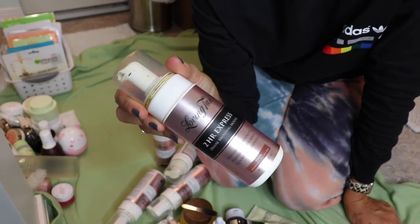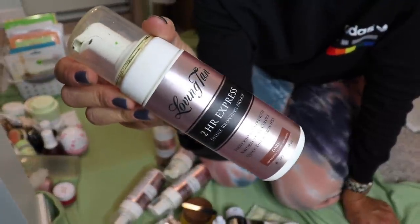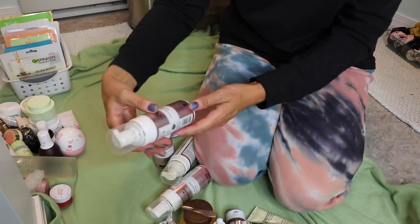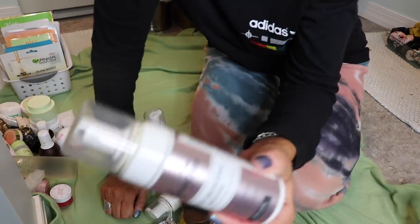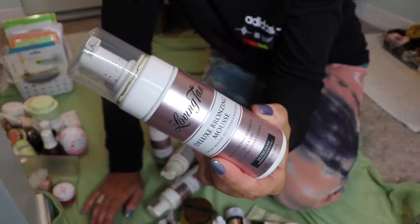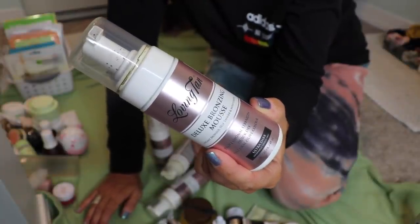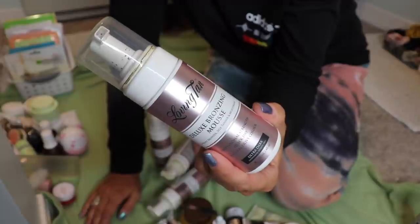Okay, so this is the 2-Hour Express from Loving Tan. This is the dark one. I don't know that this comes in ultra dark. This one is good, but the best one is the Deluxe Bronzing Mousse. This is the only self-tanner that will ever touch my body. It is the absolute best. I've never found anything that even comes close to this.